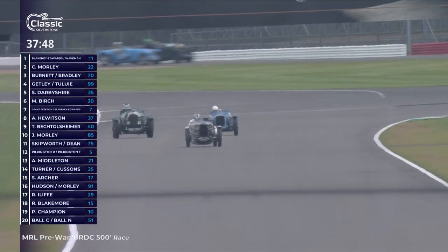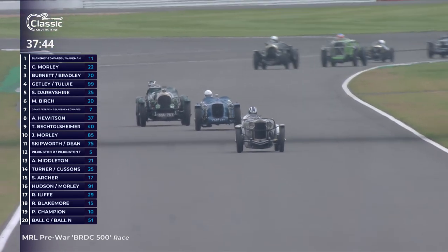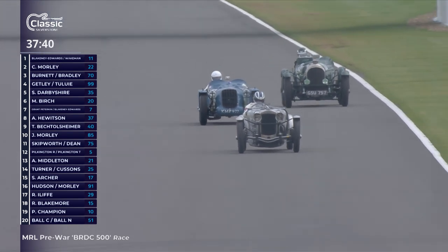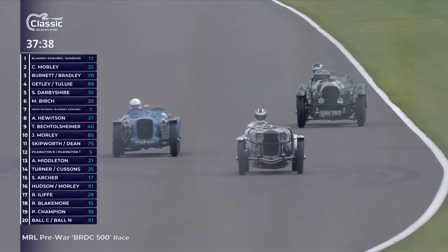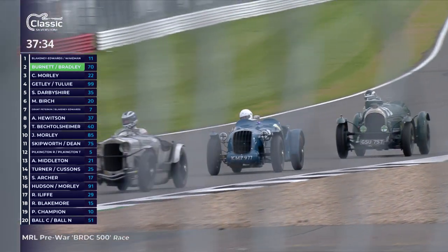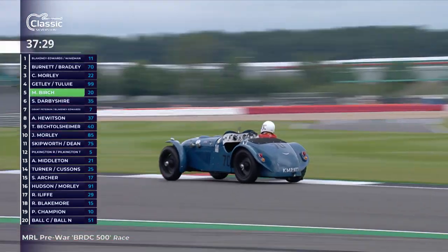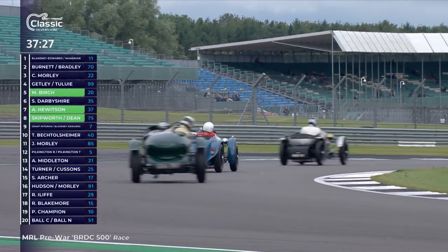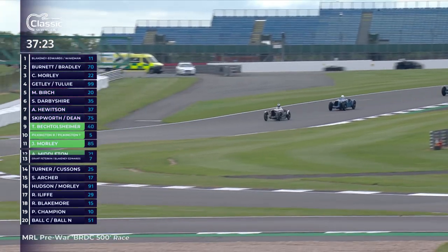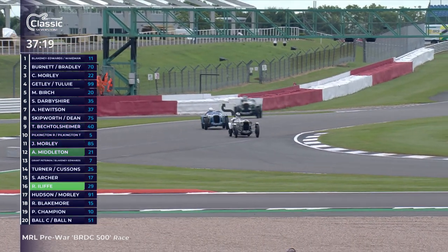And a good run from Burnett. Yeah, Gareth Burnett is really going well in the Alta here. The Alta was a British sports car made in the 1930s. And in fact, it was kind of the predecessor to many great British sports cars that came along later post-war. He's really on the attack, and he's closing up to Fred Wakeman. So we could have a bit of a battle going on for the lead now. A very pretty little machine, that Alta, as it heads on around and chased by the Bentley of Clive Morley, who's just dropped back a fraction on this lap.